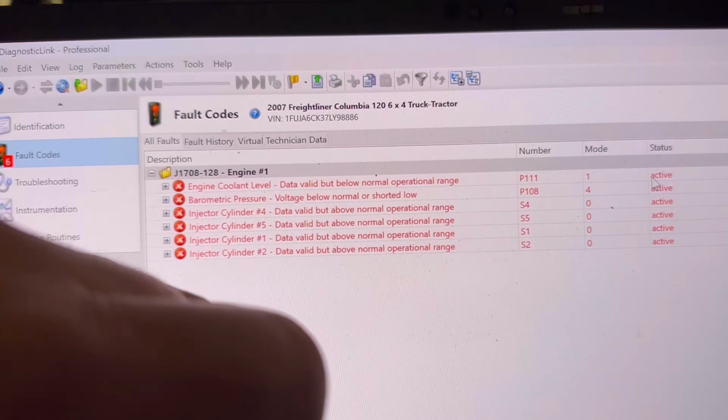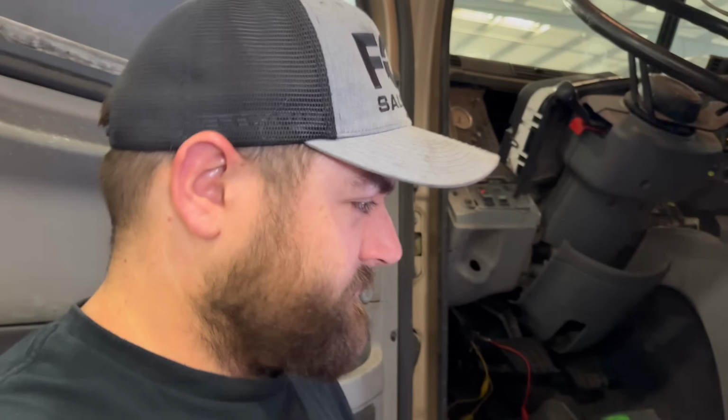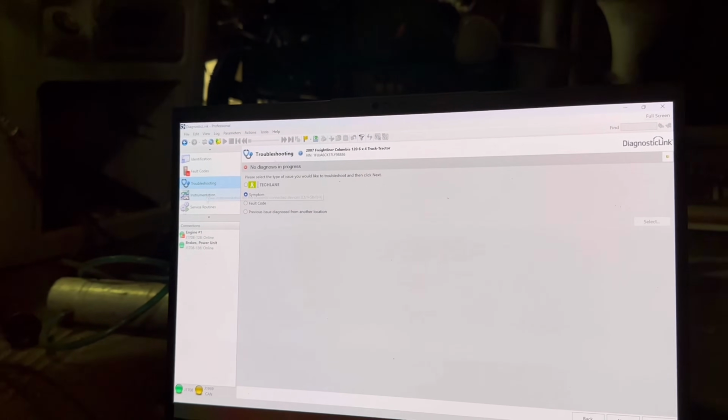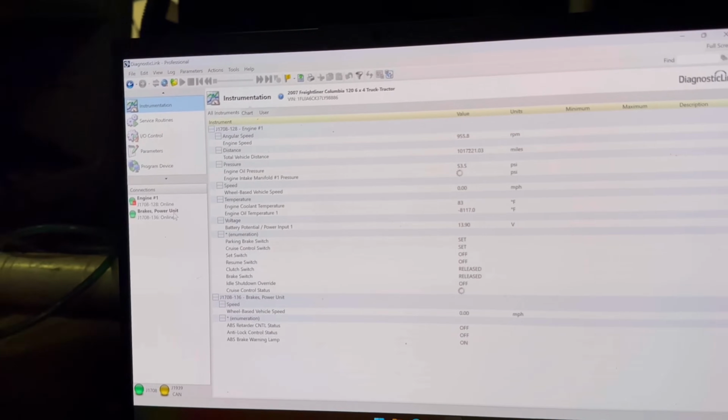It's actively missing on cylinder 4, 5, 1, and 2, so we have an injector issue going on. So right now it's like overcorrecting to try to keep the engine running, so that's probably why it's revving up, I think. So, yeah, it's happening right now. So I think we might be able to kill some injectors in here. Slowing down, coming down on the RPM, so maybe we have an injector starting to act right.